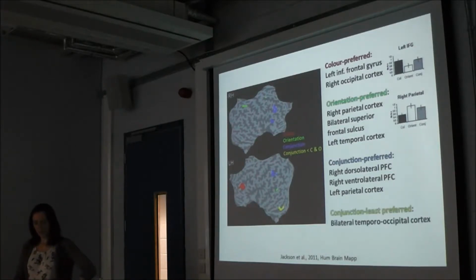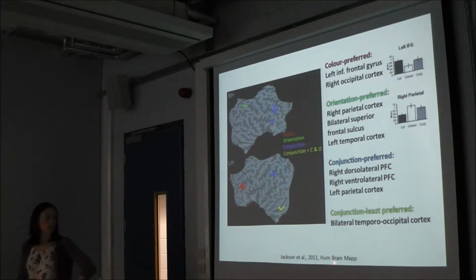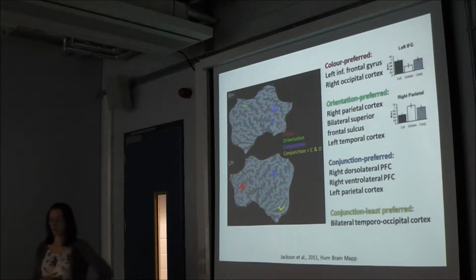And then finally, there was a region that was less active in the conjunction task. So it was suppressed in the conjunction task relative to the single tasks. And this was in the temporal occipital cortex bilaterally. This is a visual association area, a relatively early visual area.